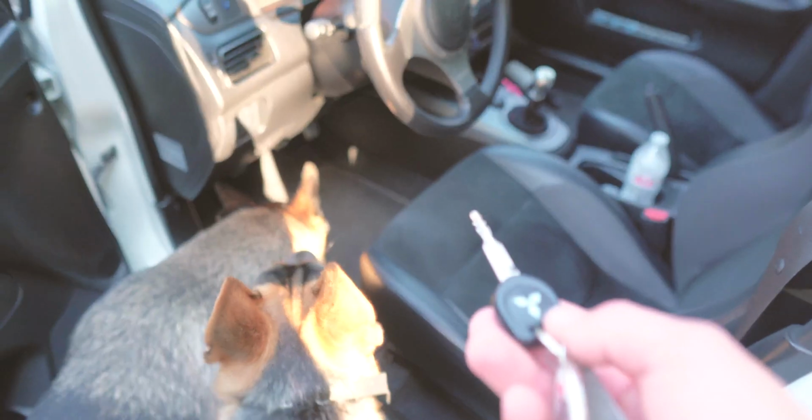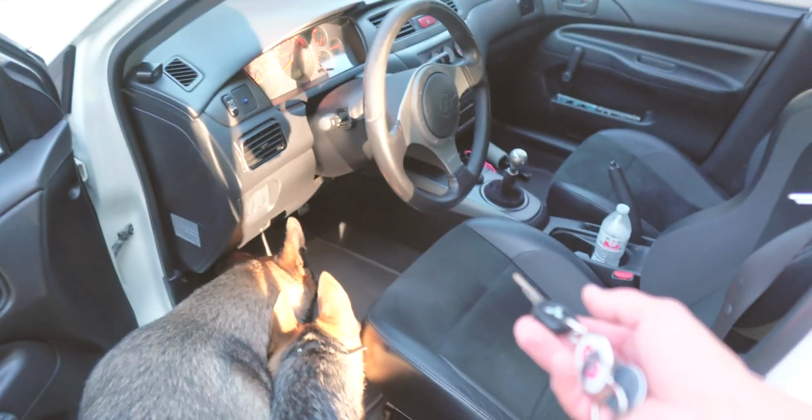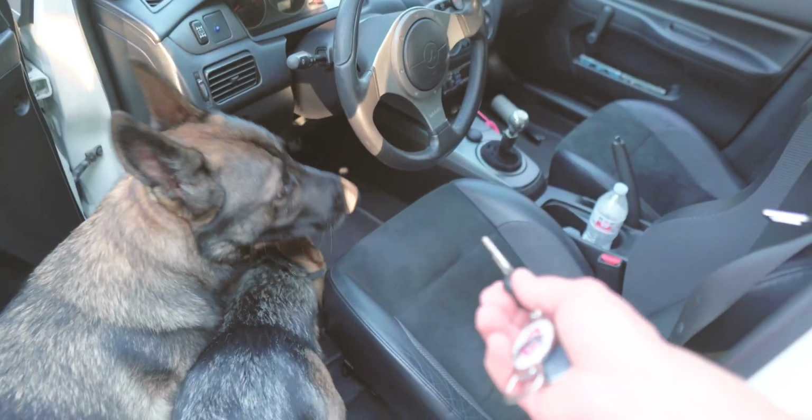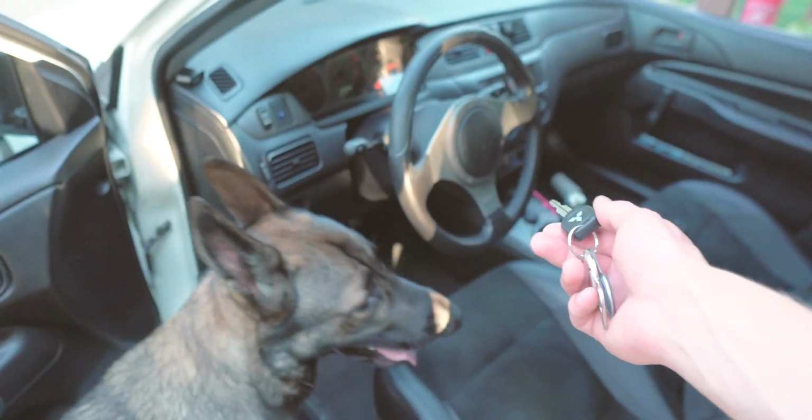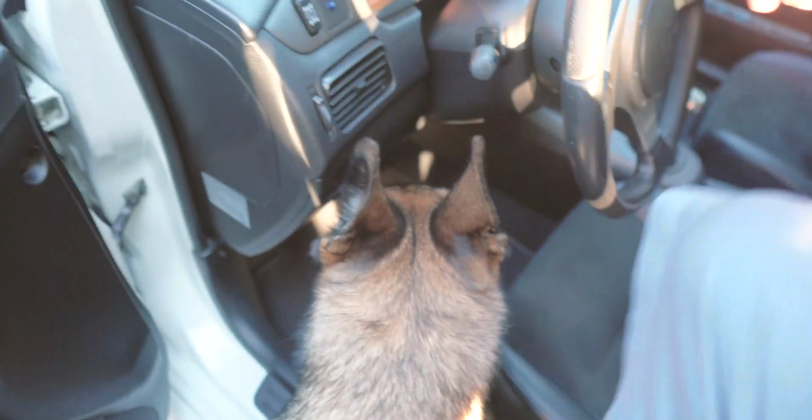I'm just trying to show the ACD buttons, guys. Seriously. Yeah, actually, Enzo's pretty close. It's right by his nose. No, not the steering wheel. Excuse me. Excuse you. Beep.